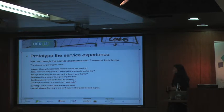And then how easy it is to set up the box, because as I mentioned before, the box is a small box you have to set up yourself at home. So what about the experience of this installation? And also how to register. And then after the registration, how do I know if it's working? And also to get help when I'm using it. And also what would be the next step? And also if I move house, what should I do? So these are the stages we figured out from the whole research and the workshop, and we tested all those stages.